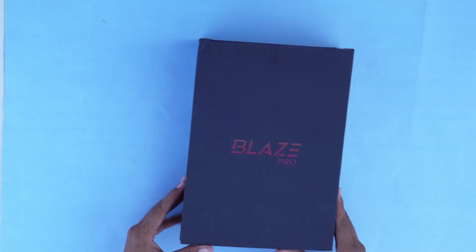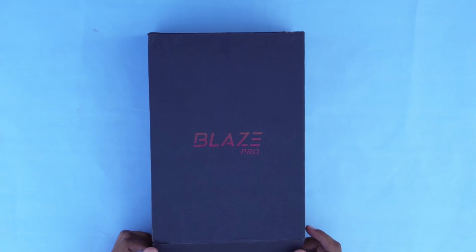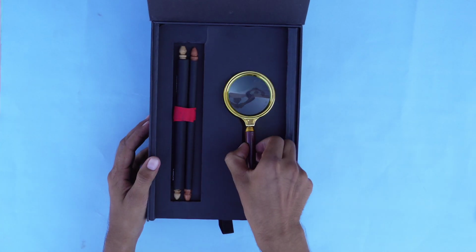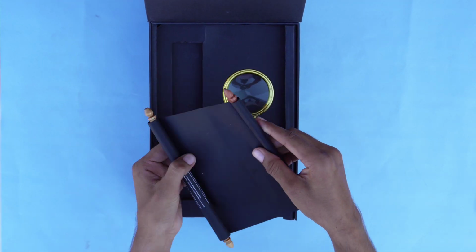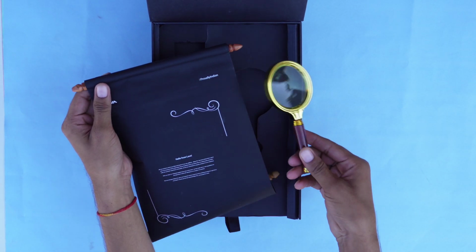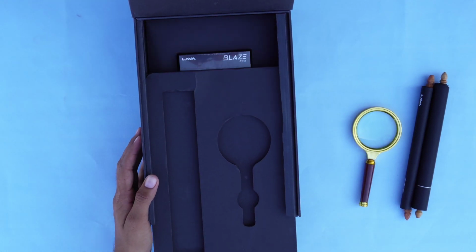This is the second device of the Lava Blaze series, the Lava Blaze Pro. First of all, we have got a magnifying glass and a love letter from Lava. I think the magnifying glass has been given to read this letter because it is written in very small letters. At the bottom of the drawer, we have got the main device.